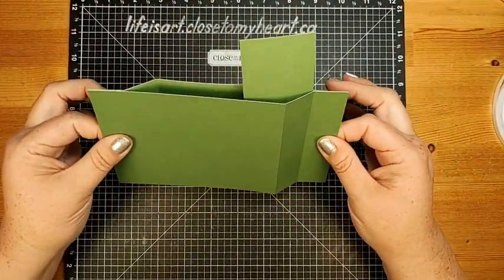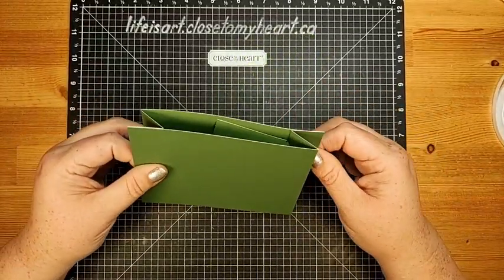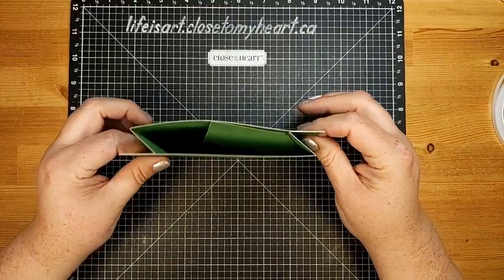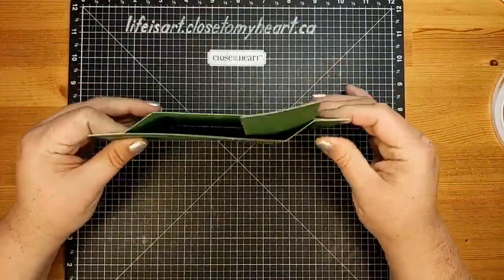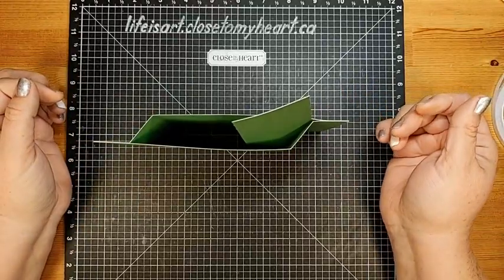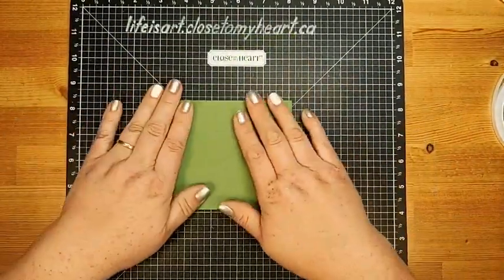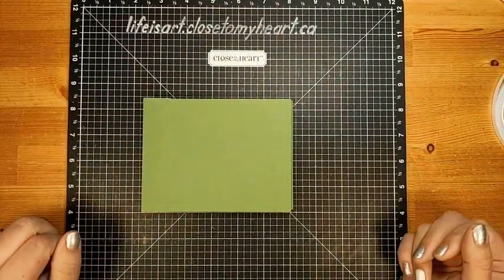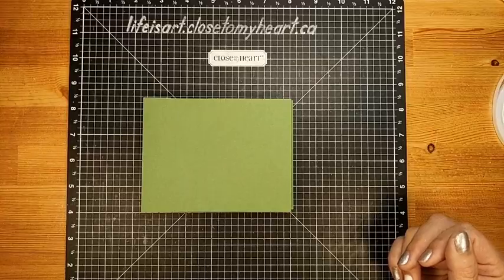We have our little pop-up, which I think is super fun. It also makes for a little bit of a display. So you can stand it up like that, or you can give it a good tug and you can have it standing up with the swiper up in the air. Okay, now it's just a matter of decorating. That's super simple. We didn't have to do a lot of work to create that base of the card.